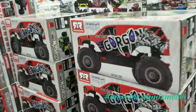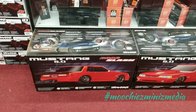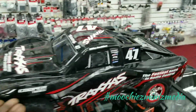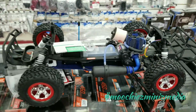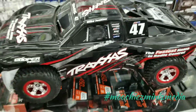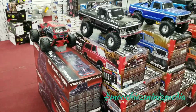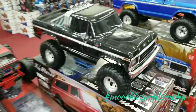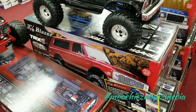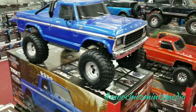Several armors over here. One of the newer armor trucks. So you Mustang like us. That's a little slash here. It's probably a BL2S. Uh-oh, that's nitro. Yes, sir. That's nice there. That nitro slash, buddy. Oh, I love them trucks. Traxxas High Trail. Sweet right there. Blue one's super nice. All of these are pretty clean.